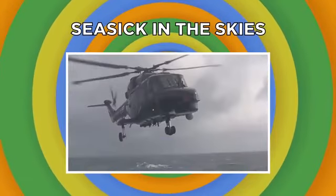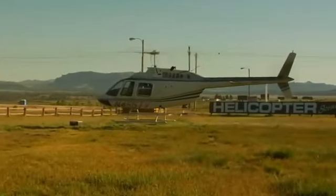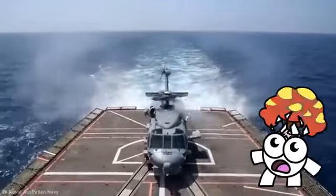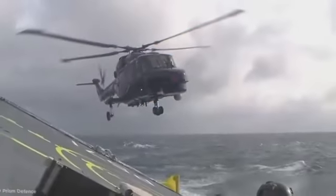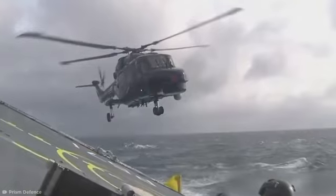Seasick in the skies. Now, bringing down a chopper on something stationary is one thing, but bringing it down on a moving target is a whole other level of skill. Check out this pilot who brought this helicopter down on a moving ship during a storm.